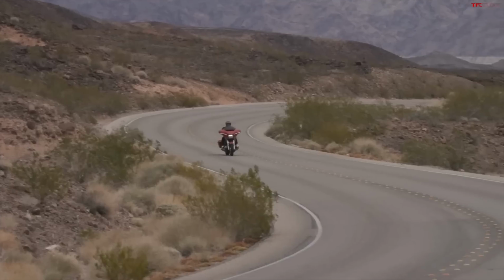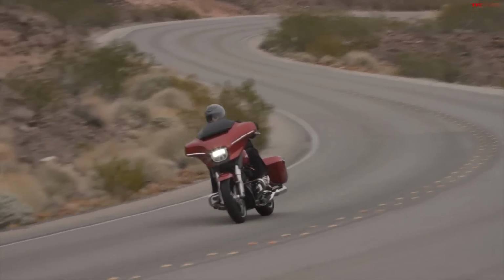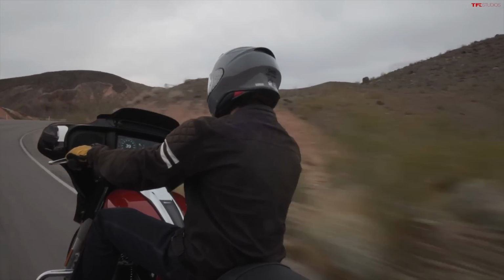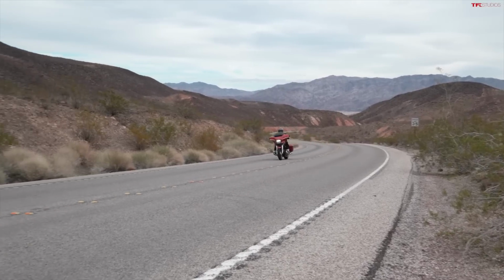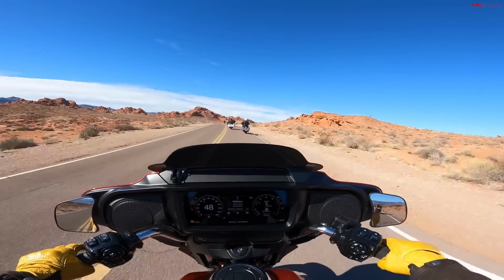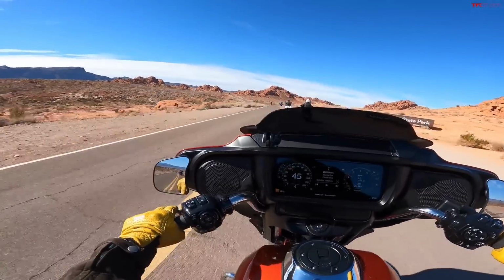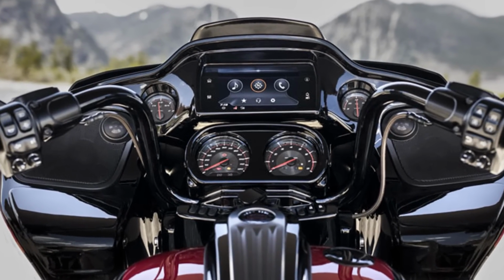Compounding the issue is the used market. There is currently a glut of gently ridden 2022 and 2023 models with low mileage and aftermarket upgrades already installed. For savvy buyers, the pre-owned listings offer more value than a brand new showroom unit. So even if a customer walks in loving the Street Glide Special, they often walk out having bought one slightly older for significantly less. Another challenge is model overlap.